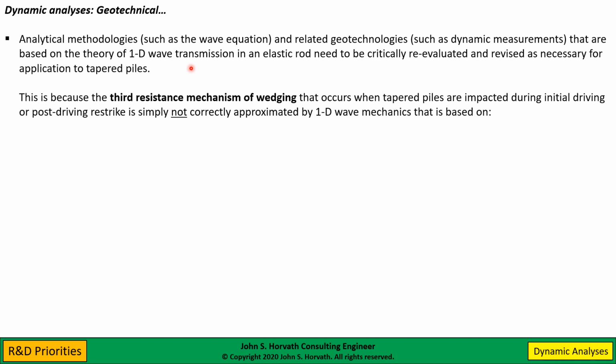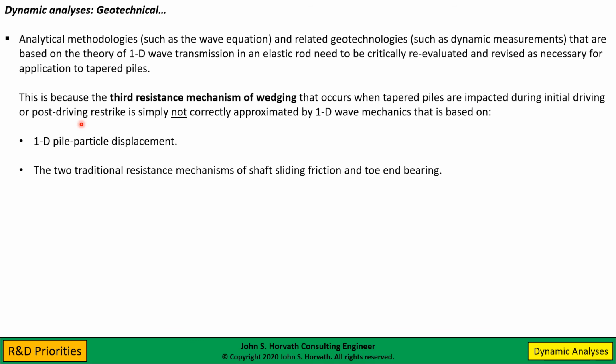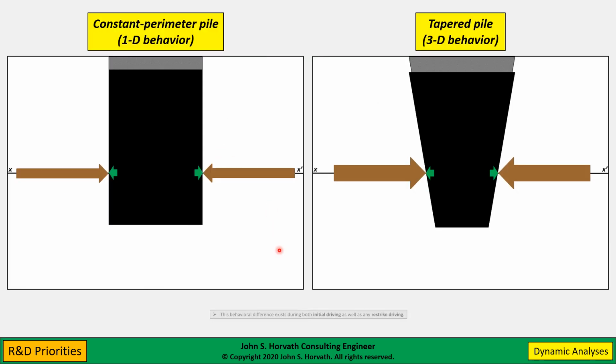That's because the wedging resistance mechanism of tapered piles is not correctly approximated by one-dimensional wave mechanics. One-dimensional wave mechanics assumes that the pile particle displacement is entirely longitudinal, one-dimensional, which is not correct for a tapered pile. Wave mechanics only considers the traditional shaft sliding friction and toe end bearing resistance, which is not correct. And we could see the difference by looking at a simple animation.